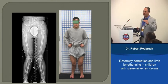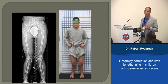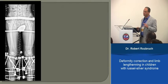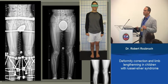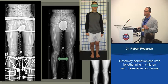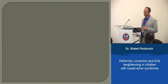But in the end, as a 15-year-old, this is what he looked like. Much better than he would have without the growth modulation, with a height of 4 foot 10 inches. And so at this point, I did my final procedure where I corrected his valgus. I lengthened him as well. And so we got him from 4 foot 10 to 5 foot 4 and got him nice and straight.